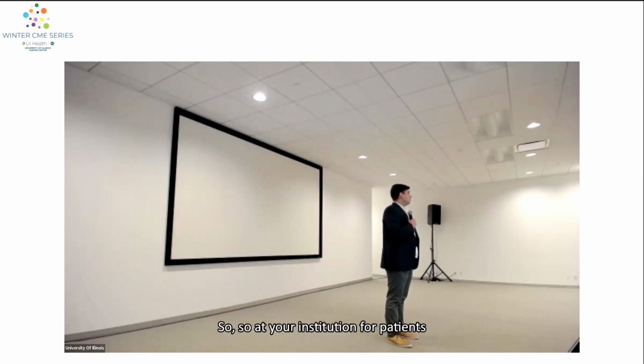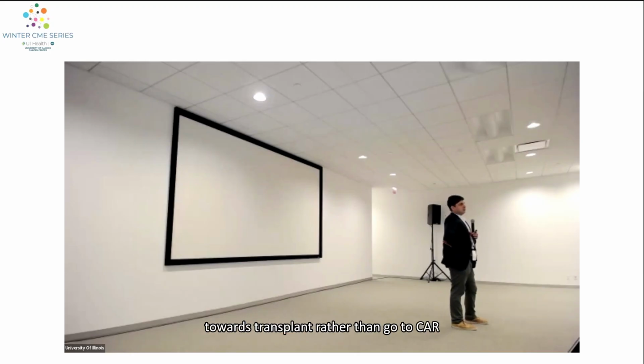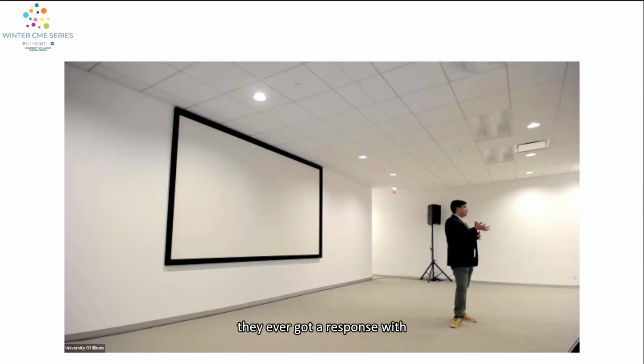So at your institution, for patients that progress that are transplant eligible, are you favoring transplant rather than going to CAR T? Yeah, so you're talking about after first-line therapy for large cell lymphoma. For me, what predominantly dictates is how long it's been since they've been treated. If they got a response with chemotherapy, but it's not primary refractory and the relapse is within 12 months, to me, that says this patient is chemo refractory. And at that point, especially based on the ZUMA-7 study, that's when I would treat with second-line CAR T with axicabtagene or liso-cel over autologous stem cell transplant.